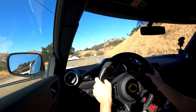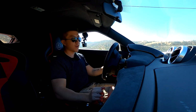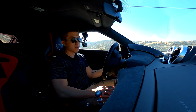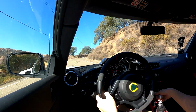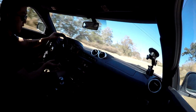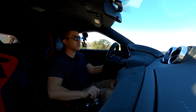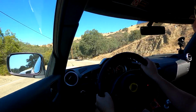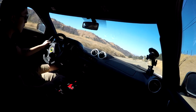Tons of feedback in the steering, but I just can't get that rev match right. Very unfortunate. Maybe, you know, if you live with a car longer, you get used to that throttle response, but I cannot get it right for the life of me right now. This shifter, surprisingly good for a Lotus. I think this is one of the areas where they've made massive improvements over the years. I've often been very critical of Lotus shifters, but this one's pretty good.